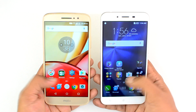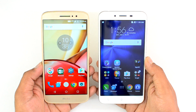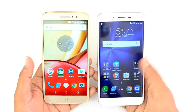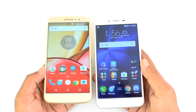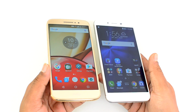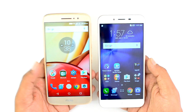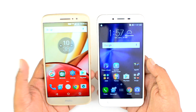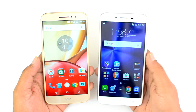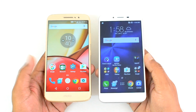Now let's talk about the display. We have a full HD display on both these phones, and both have a 5.5-inch screen size and IPS LCD panels. The color quality and overall clarity of the display look really good on both phones. So it's again a tie in terms of display. Both are really good displays, and the touch response feels really good on both. We have Corning Gorilla Glass protection on the Moto M, while the ASUS Zenfone 3 Max has an oleophobic coating, and both are pretty good displays at this price point and do the job pretty well.